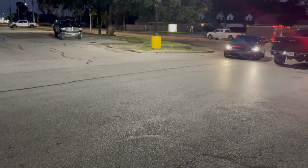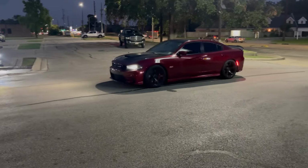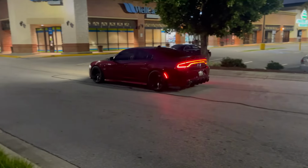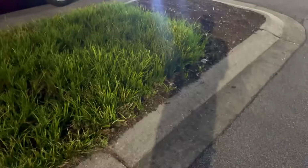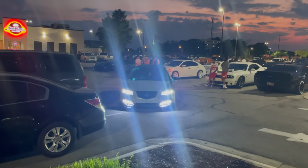Got a Charger right here rolling up. It looked like that's that boy Boom, unless I'm wrong that it ain't him. Nope, it's a different one. Got an Acura right here rolling up. Got some lights.